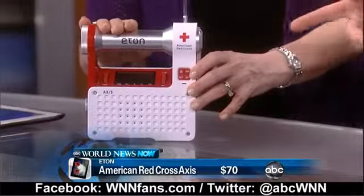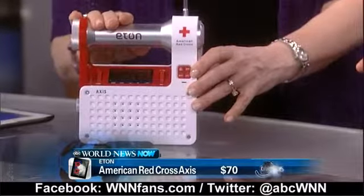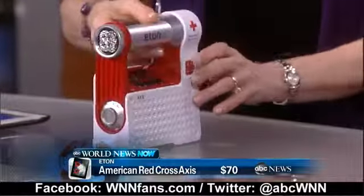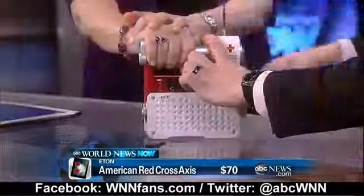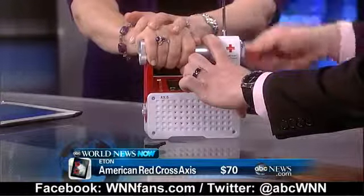Weather band radio. Now everyone wants to know how it works. How do you keep the charge going? What's the secret? If you run completely out of power, it's got a crank over here. It's this handle right here. And you start cranking. Little known fact, this is actually how we keep the studio going. You're going to have to crank for a long time for that.